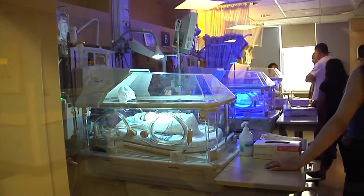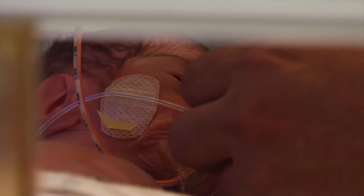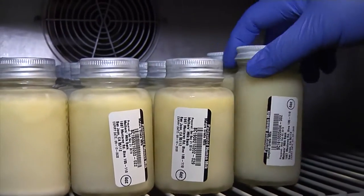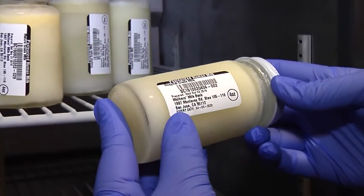Anybody who's under 32 weeks gestation and under 1,500 grams, we have a program that we're able to facilitate that donation to them by parent consent, that they agree to get that for their baby, and then we facilitate that for those infants. Donna Wyman is the NICU manager at Community Regional. She explains why a premature baby would need breast milk from a donor.